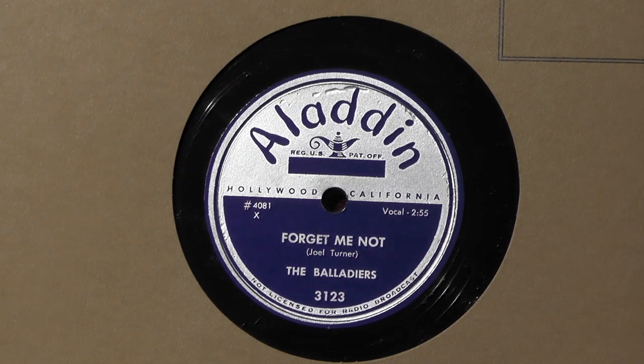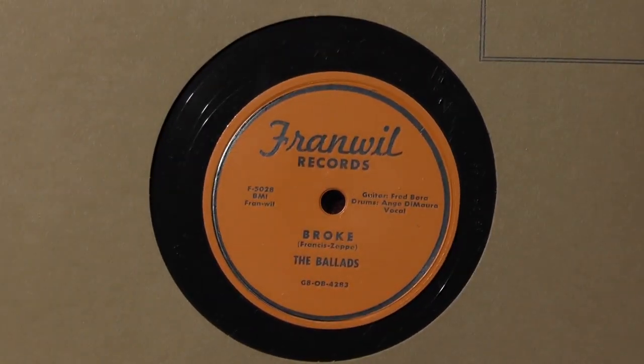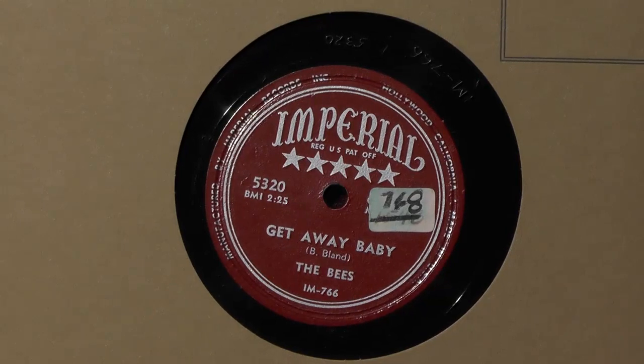And we're going to begin with an Aladdin label recording by the Balladeers, Forget Me Not, lot number 7338, $250 minimum. Franwell Records by the Ballads, Broke, $50 minimum bid, E plus, 7339. You won't go broke buying that one. The Bees, Getaway Baby, $50 minimum, E minus condition, lot number 7344. Would be a higher minimum if it weren't for that sticker on the label.